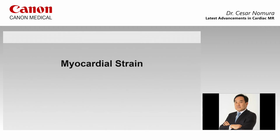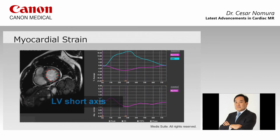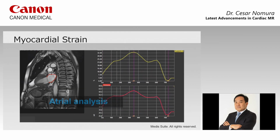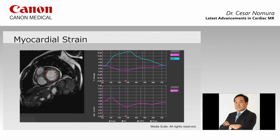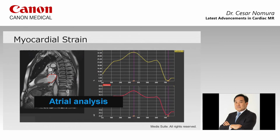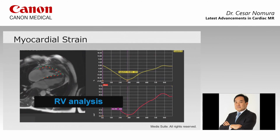And to finish, myocardial strain, I'm almost out of time. So it's deformation. It's similar to echocardiogram, to ultrasound, where you can evaluate the contraction of the muscle. You can evaluate the left ventricle, right ventricle, and sometimes the atrium. There is a huge horizon for this technique: you use the regular steady-state free precession cine, and from those data you can see if there is some initial pathology, what is going on with the contraction of your muscle.